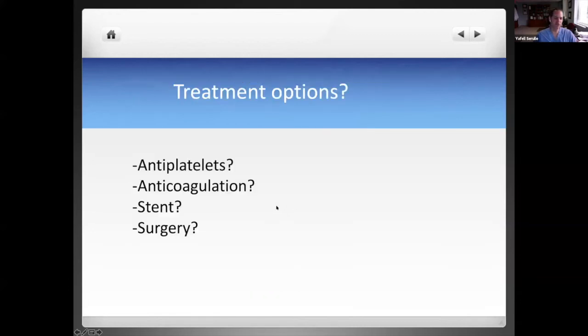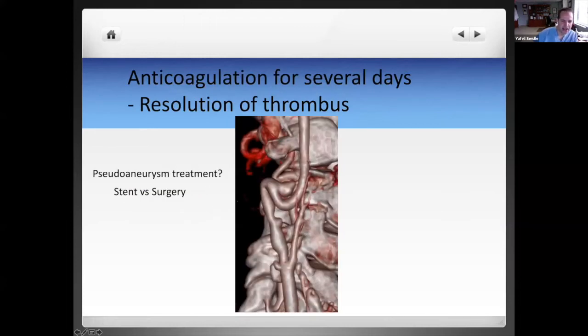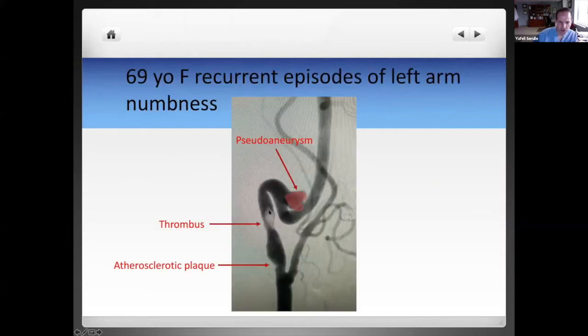So options, what do we do again? Can we save the patient with medications such as antiplatelets or anticoagulation? Do we need to stent the patient? Or does this patient actually need surgery? Well, the first thing we did, we know it worked before, so it should work again. We tried anticoagulation, and anticoagulation actually got rid of this thrombus. Similar to the prior case, the thrombus was dissolved. So we solved one problem.